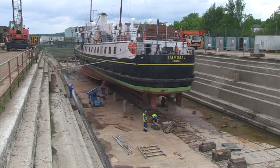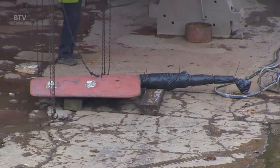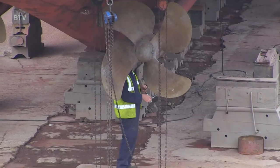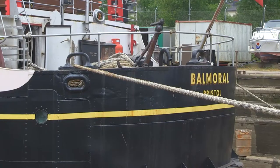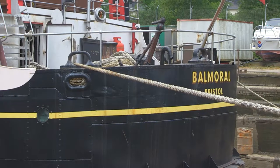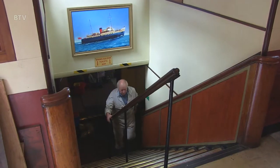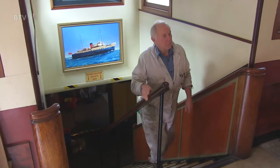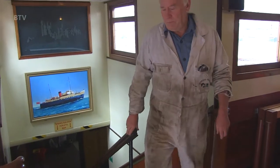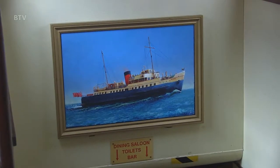Once in the dock, the ship became the responsibility of her agents, whose task it was to steer her through all the tests and repairs, thereby gaining a seaworthy certificate from the Maritime and Coast Guard Agency. Trevor Musset, one of the Balmoral's volunteer engineers, has spent many years working in the ship, and he now explains some of the work being undertaken by the team of shipyard workers.